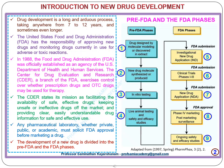The development of a new drug is divided into the pre-FDA and FDA phases. Pre-FDA phase: 1. Drug designed by molecular modeling or discovered in extract. 2. New drug molecule synthesized or produced. 3. In vitro testing. 4. Live animal testing and safety and efficacy studies.